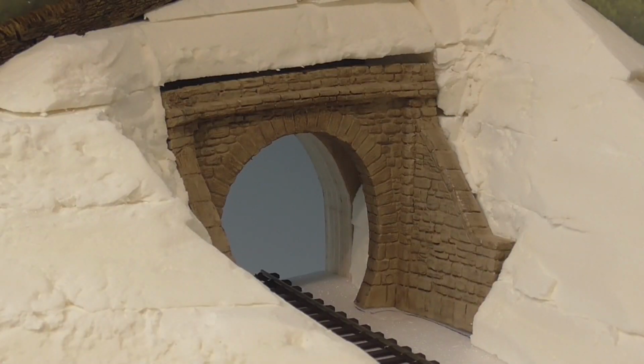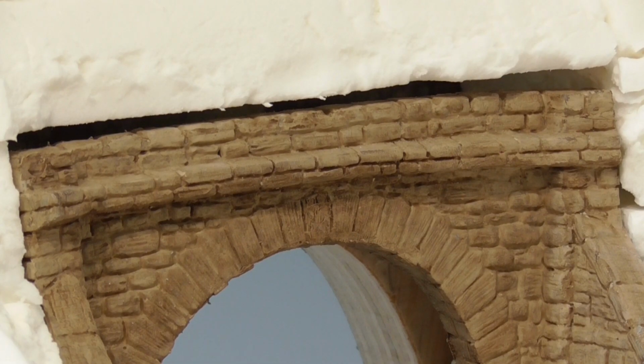You can see I've also done the bit above the tunnel mouth itself, which has also been weathered. As mentioned in the previous update, I was on about getting some soot from the real site and putting it on this tunnel, and you guys really like the idea, so I can't wait to hopefully get back there and try that out at some point in the not too distant future.